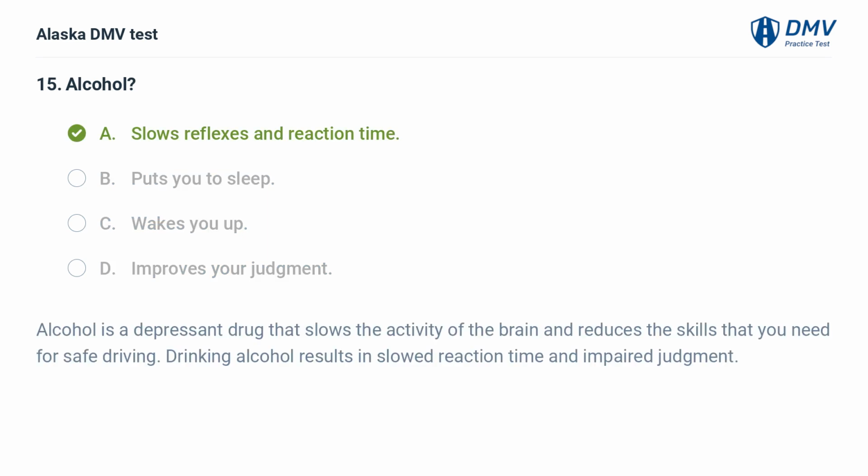A. Slows reflexes and reaction time. Alcohol is a depressant drug that slows the activity of the brain and reduces the skills that you need for safe driving. Drinking alcohol results in slowed reaction time and impaired judgment.